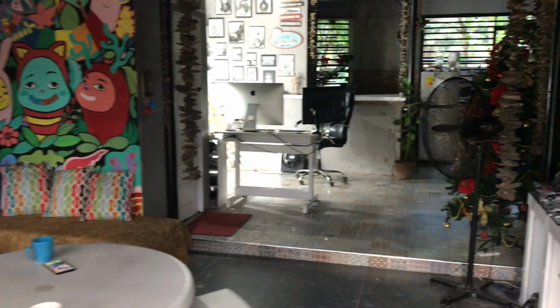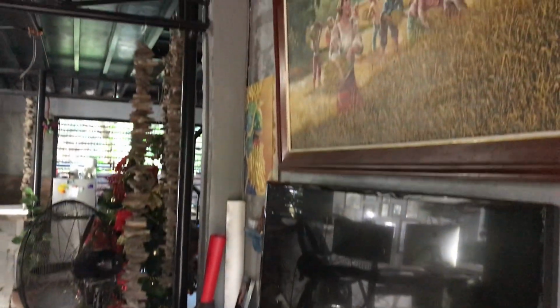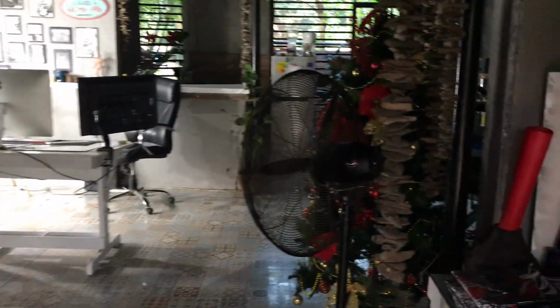We have yet to install the brickwork, so pardon the ugly walls, but it should be good by after this month. Okay, it's a bit of a mess right now, and that's my wife's 65-incher. We'll put it up again at the second floor once we've resumed the art classes.